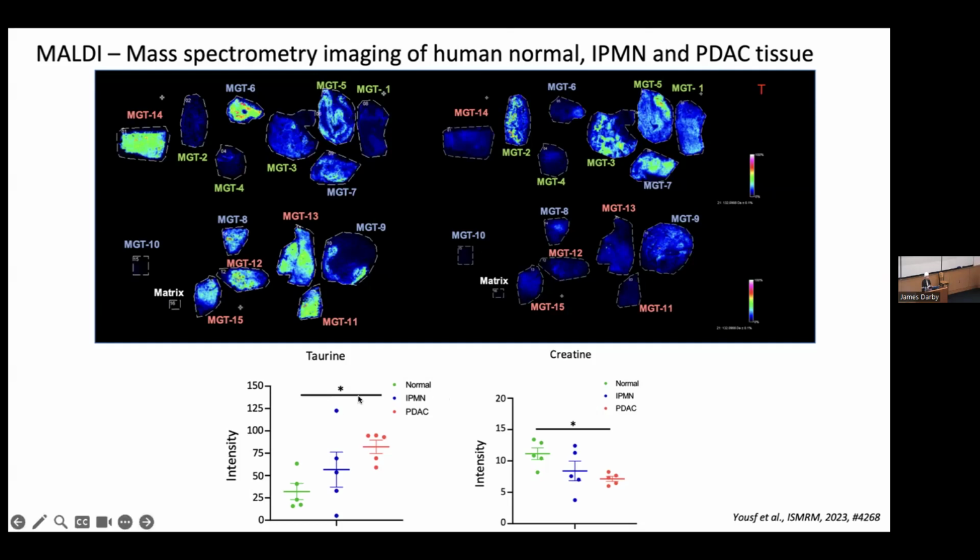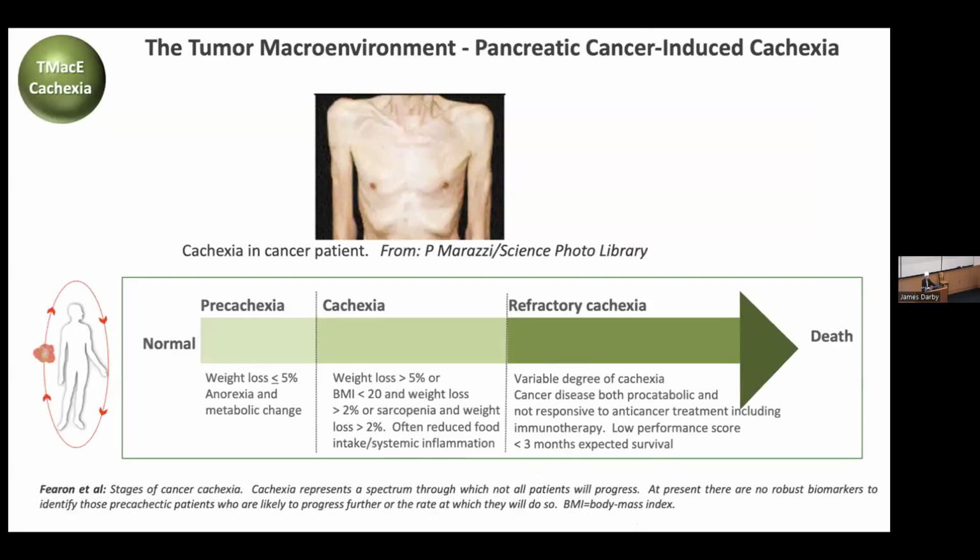And so we've seen alterations in multiple metabolites, but notably in taurine, which is an immunometabolite, we see that it goes up in PDAC, and creatine is significantly decreased in PDAC. And again, these kinds of metabolic insights can help in coming up with novel treatments in pancreatic cancer.